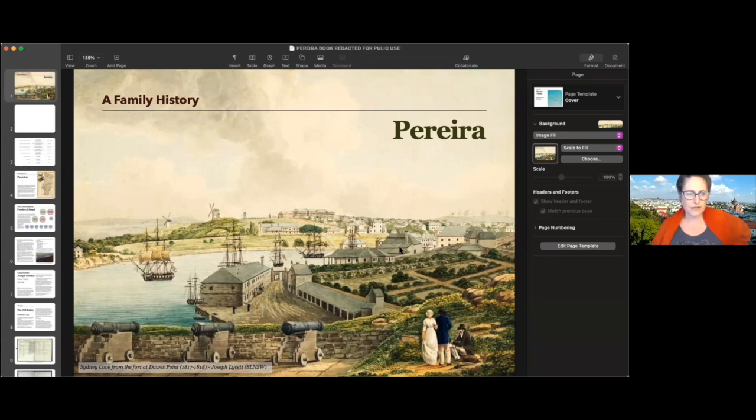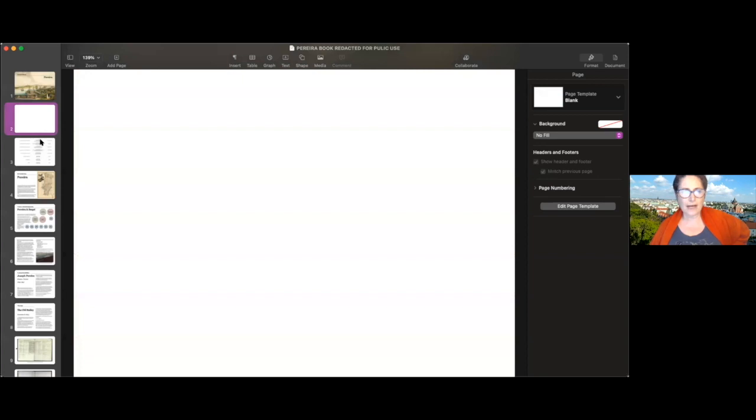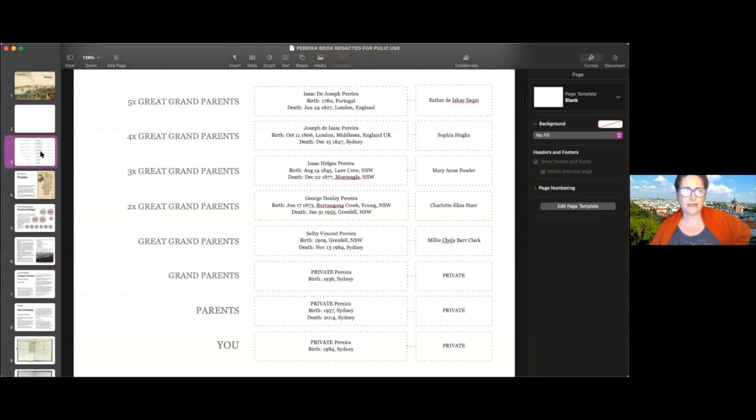This is an image, a picture made by Joseph Lisette. I took it off the State Library of New South Wales website, which I've credited here, but it's out of copyright. So I did actually clean it up as well. I did a bit of Photoshop magic on it because it was a bit dull and it had some scratches on it. I've done an inside white page so that when it's printed, the inside cover is done.